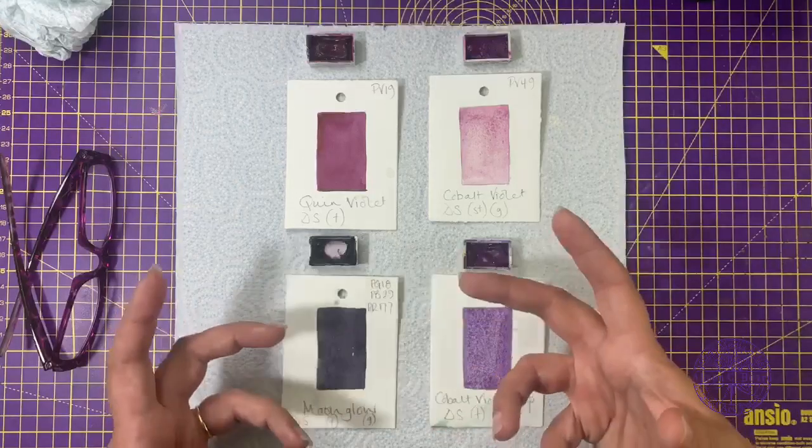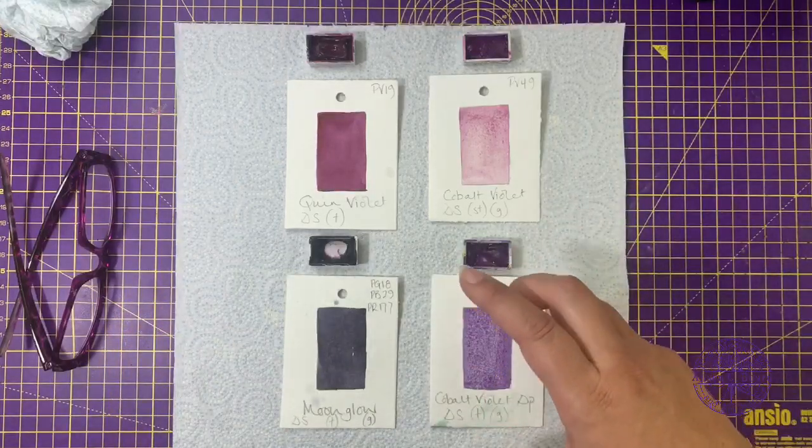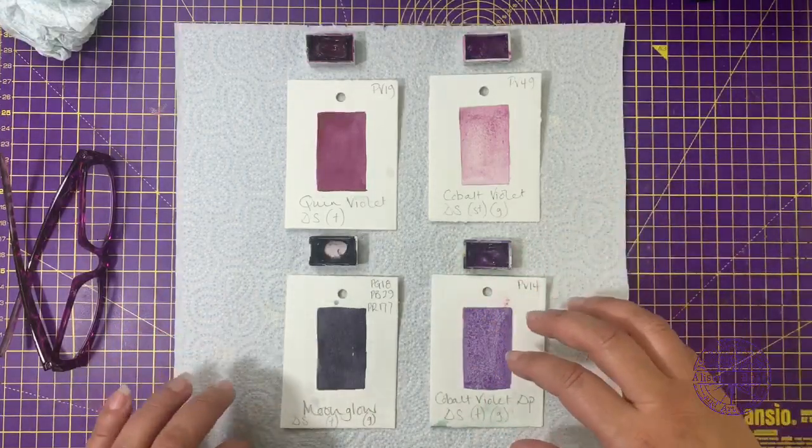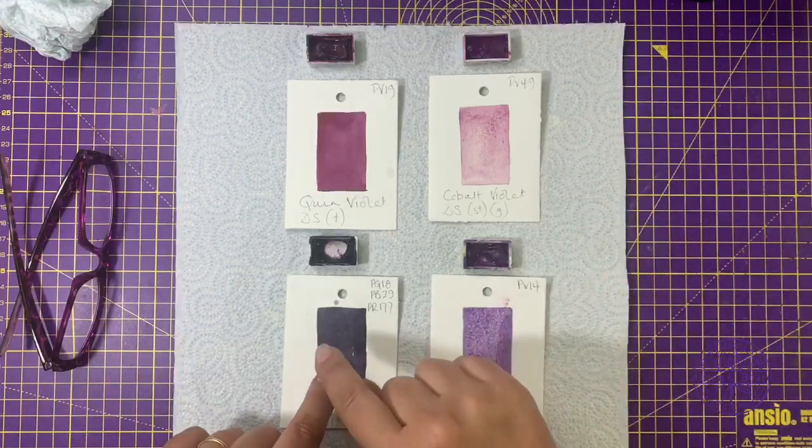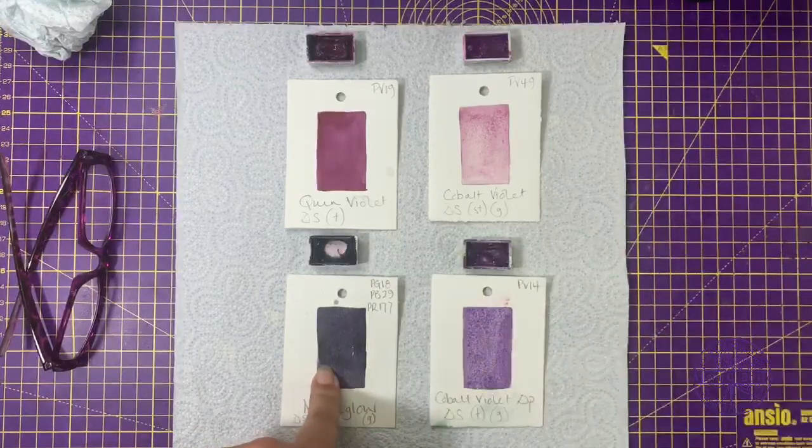And you will notice that on previous demonstrations that I have done, or anything that I did for artist demo days or any of that kind of stuff, you will see that Moonglow features really heavily.